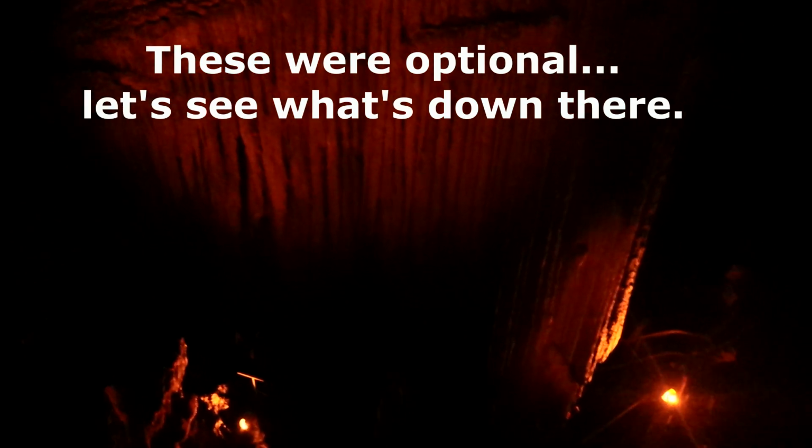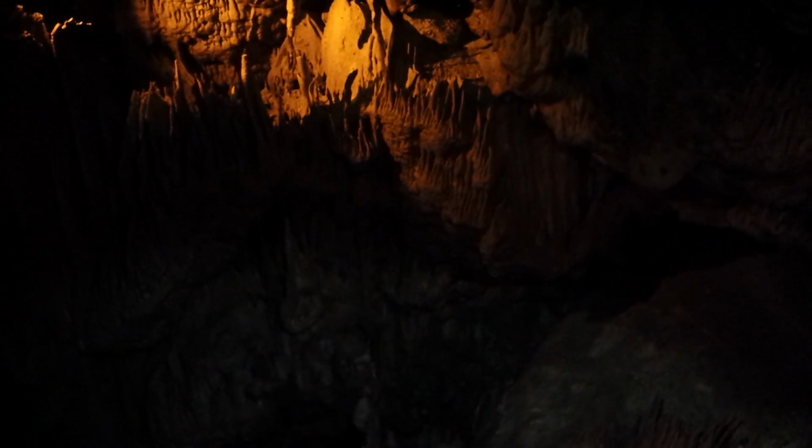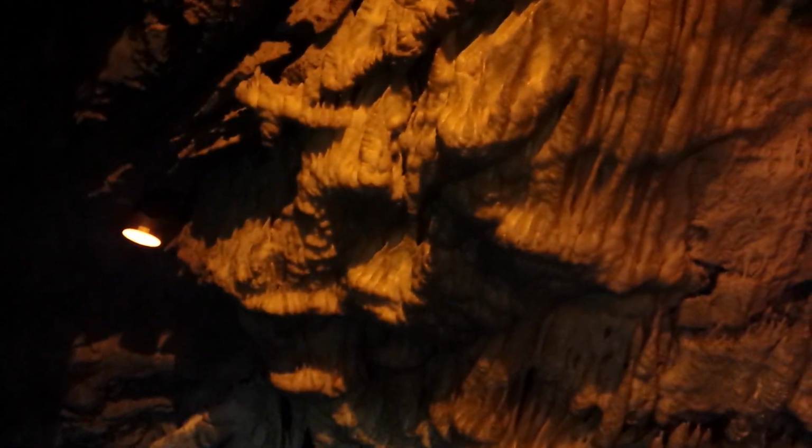88 steps. I'm assuming 44 down, 44 back up. How many years do you think it took to, any idea? Do they have any idea? No. We have a lot of geologists that visit here and come to study the cave. And so I get to spend a lot of time with those experts. Everyone I spend time with tells me a different answer. And they're all experts. So if they don't know, I don't even try to guess at it. I just know it's a slow process.